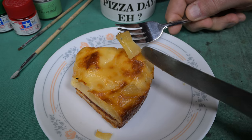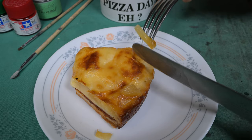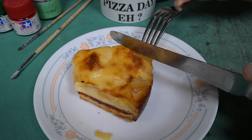And I do like pineapple in pizza. It's a nice combination. I don't know why. It's sort of like raisins go good with meat. At least I think they do.